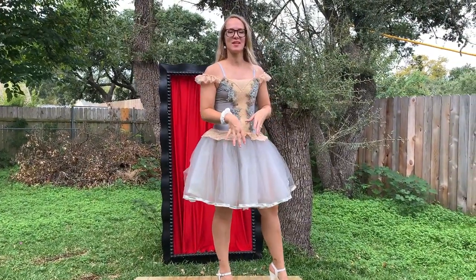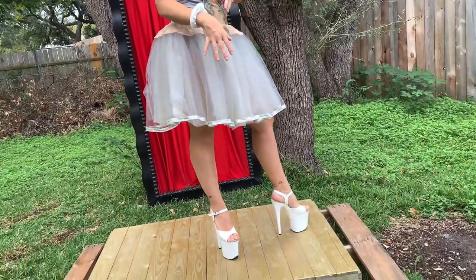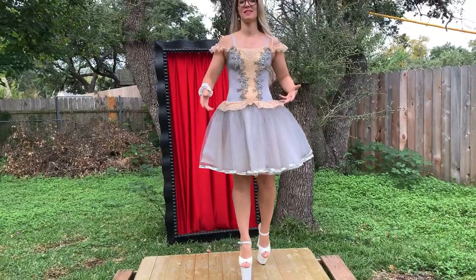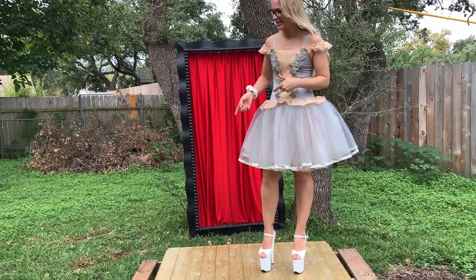The thing about having two stages is that it feels like, well, not only is it not on even ground, but it feels like I'm rocking as I'm doing these movements. I'm not sure if you guys can see that or not.